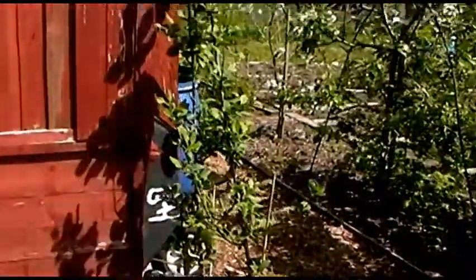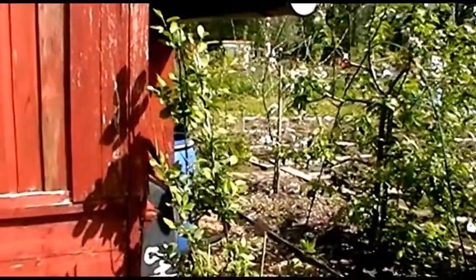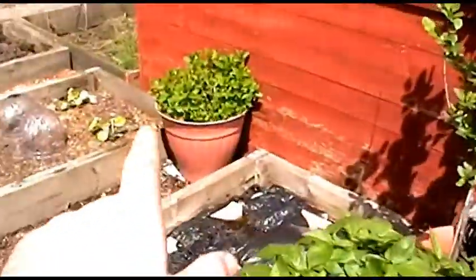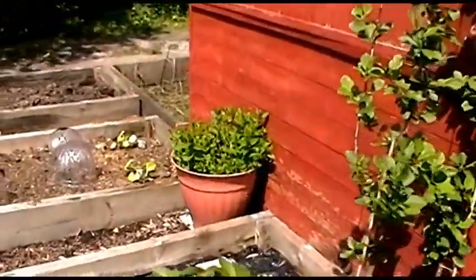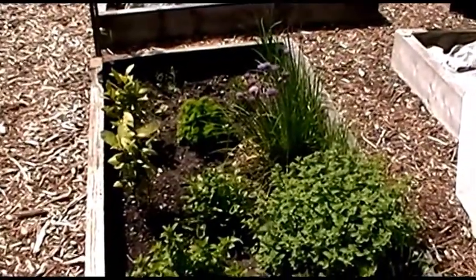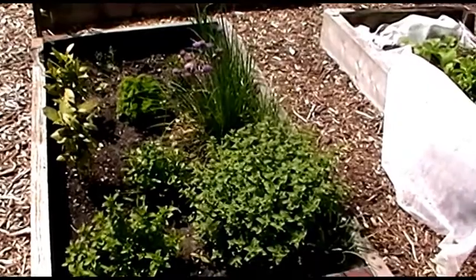The plum trees, fantastic, really, really pleased with those, very, very pleased. So they're doing nicely, as is the mint in the pot there. That's come up particularly well, I think. The herb bed, I'm really pleased. Again, it's doing very well.